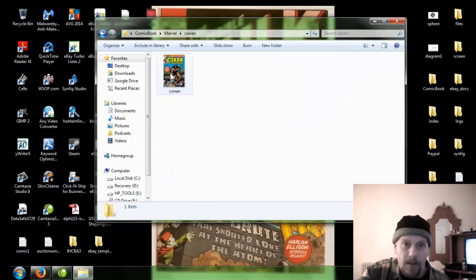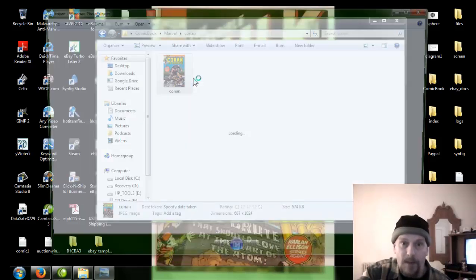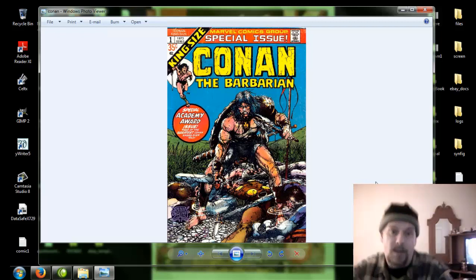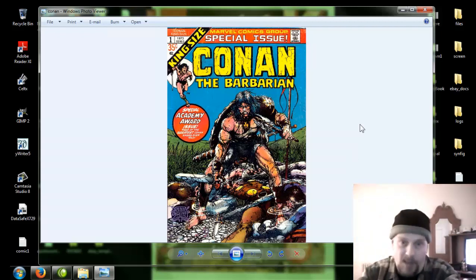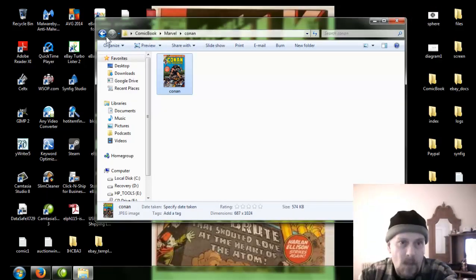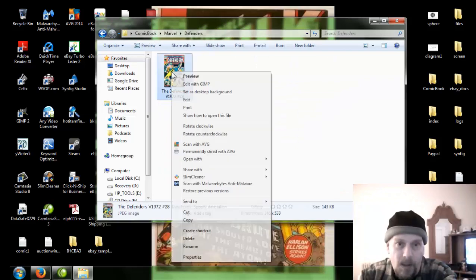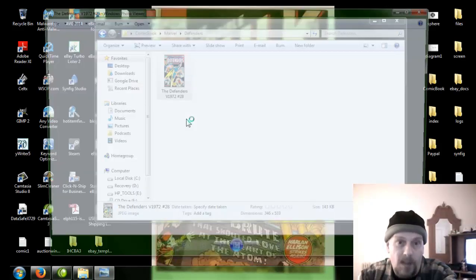I did have this one. Conan #1, special issue. This is probably a variant. I'm not sure if it's a variant or not. It shows the origin of Conan, how he came to be, and stuff. To a lot of comic book collectors, they are sentimental about their issues, and I am too. I've always loved comic books.